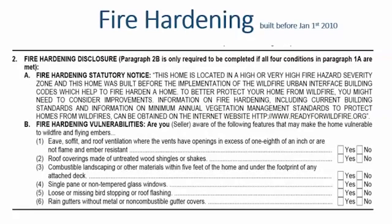So if you only have 10 feet to the property line, you've got 5 feet of really hardcore and then another 5 feet of that 30-foot zone that they require. And we're going to look at all of that in a moment. So just know that it's 100 feet from all sides of the structures that you want to protect, or up to the property line. Okay. Any questions about combustible? We can talk about that after.